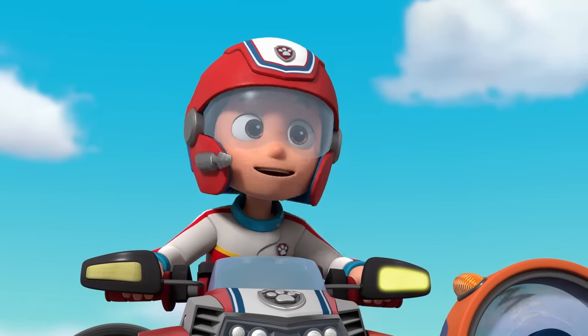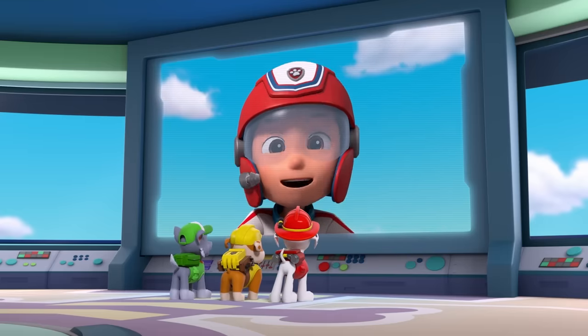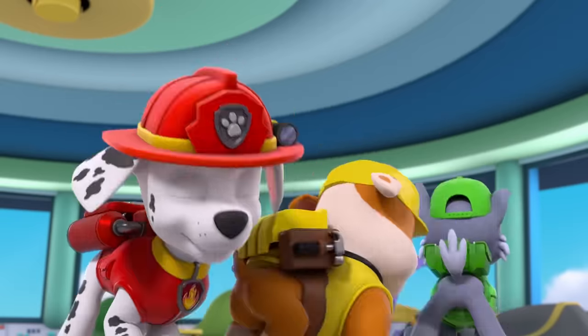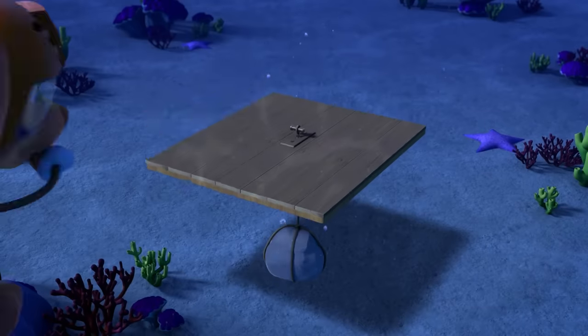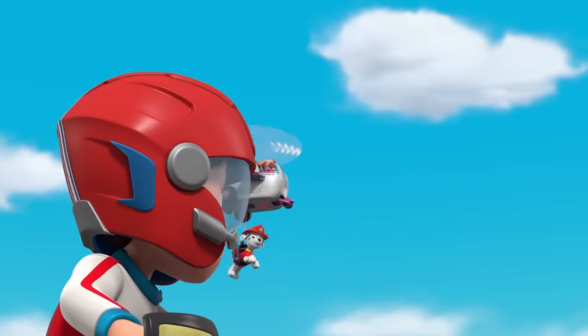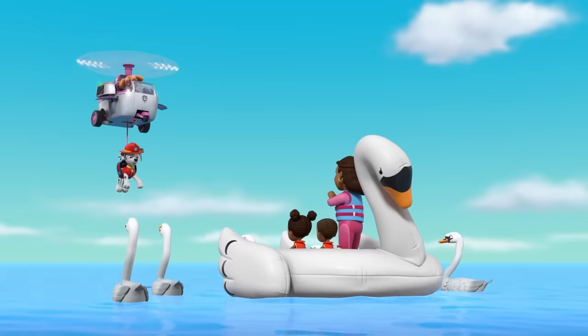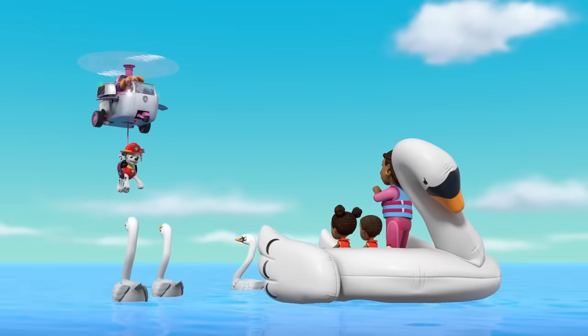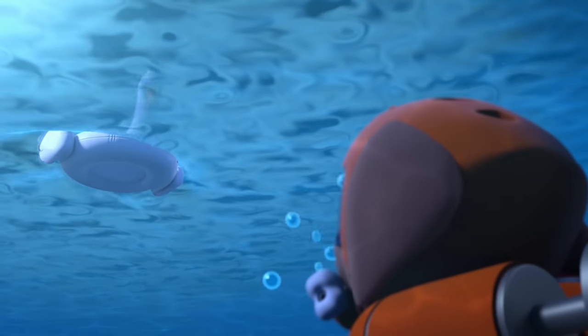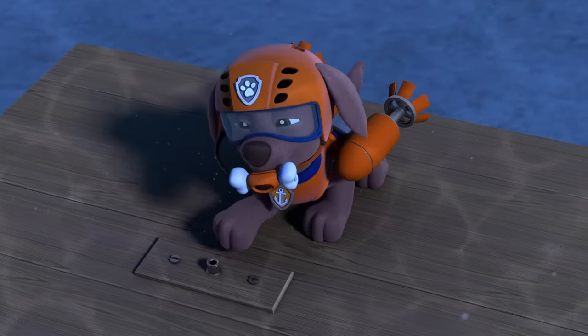Attention, Rocky, Rubble, and Marshall. We need a floating platform and a big rock to sink it. We're on it, Ryder. Sky, Marshall, you're on. Honk, honk, squawk. Honk, honk, squawk. That's how you birdies talk. Steady. Steady. Now.